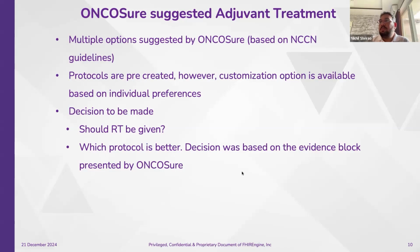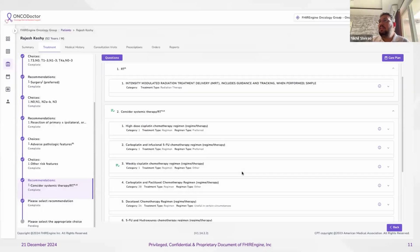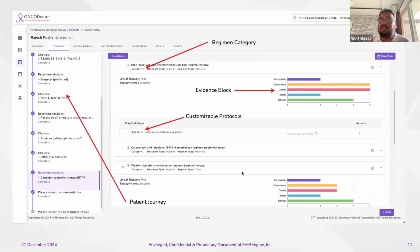The decision to be made is that we have multiple treatments where we can give an RT, or we can consider a systemic therapy and RT combination, out of which some of the treatments do have RT integrated into their protocol, but some of the treatments like weekly cisplatin did not have an RT integrated into their protocols. So what are the different parameters that a doctor can see on ONCOSure to make that treatment decision?